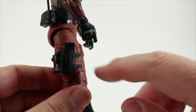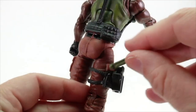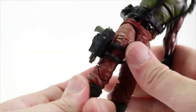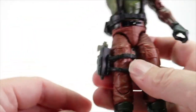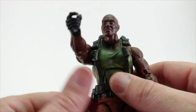Now, besides that, you get a holster, a working gun holster on the right leg. So the holster itself is done with a hard plastic. It is a separate piece, and it just kind of slides in there and does stay in there nice and tight. Now, if you push it all the way down, the barrel will stick out the bottom of the holster. So I prefer not to stick it all the way down because I don't like it when the barrel sticks out the bottom. So I kind of just stick it in about that much. But that's really kind of up to you.